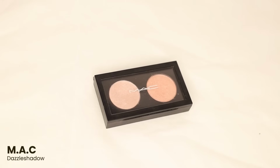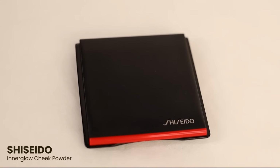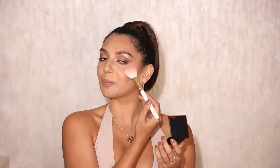Now using these MAC highlighting pigments, I'm just gonna add them to my underbrows and to my highlighting areas like the tip of my nose. I can also add it to my cheeks. For my cheeks, I'm using the Inner Glow Cheek Powder by Shiseido. It's so beautiful and perfect for creating soft makeup looks.